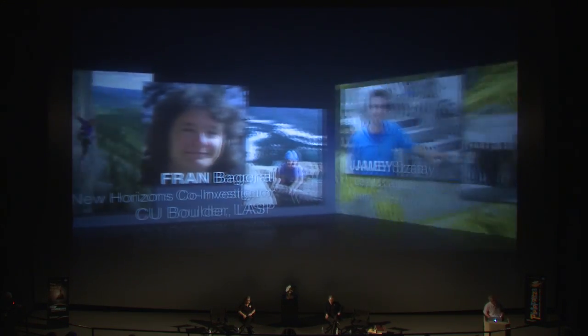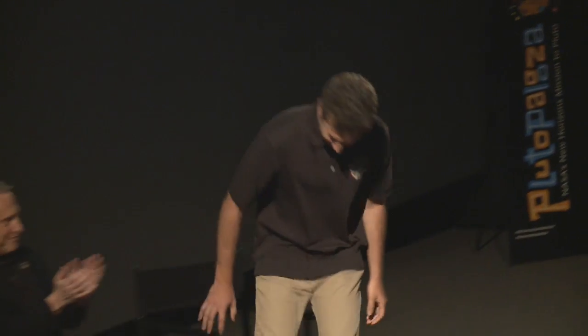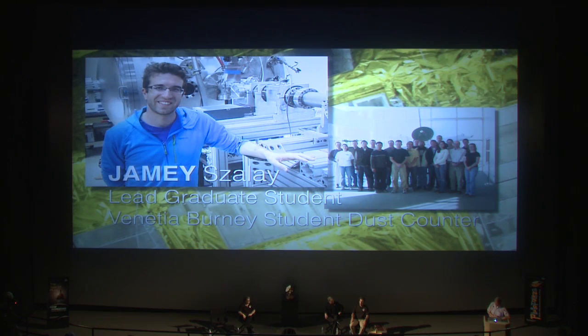The next speaker is Jamey Szalay. Jamey is the lead graduate student on the mission. He's the lead student on the Venetia Burney Student Dust Counter, which is built and operated by the Lab for Atmospheric and Space Physics up at CU Boulder. And this is the only student-built instrument ever to fly into deep space from NASA or any country.